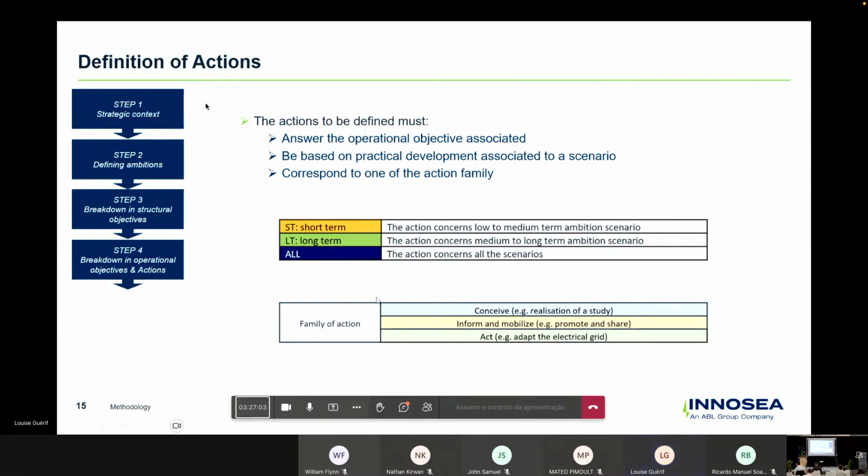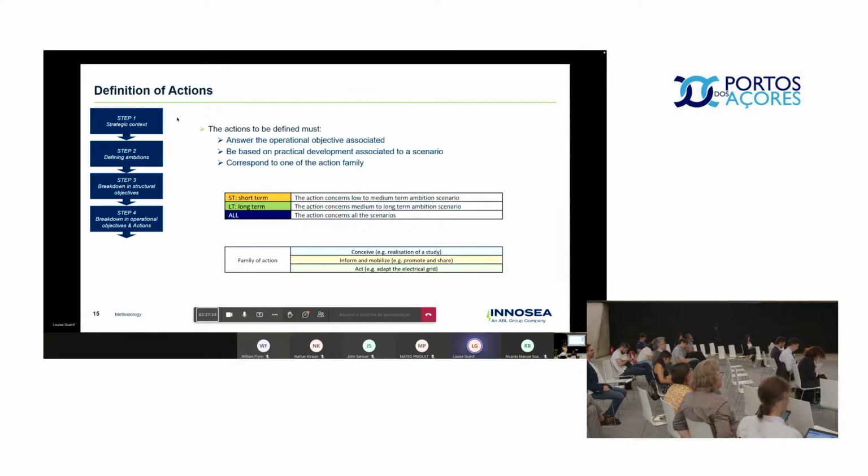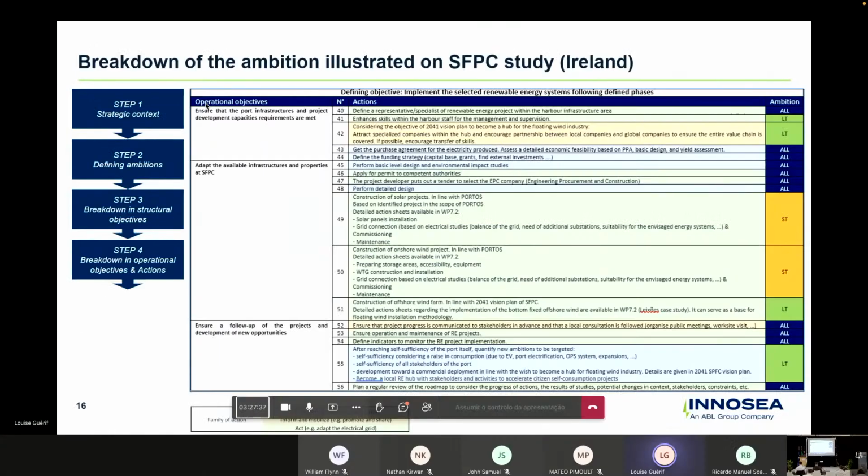And then we have a second color legend. We define what we call families of actions, in fact, because an action can concern something to conceive, like just make a study about something. Then we have inform and mobilize, and then act. So this color legend is very important, for example, for decision makers. When they read the roadmaps, they can see quickly what it is about.